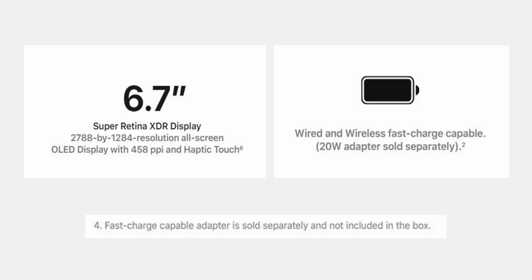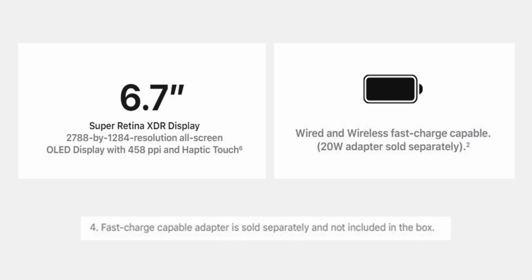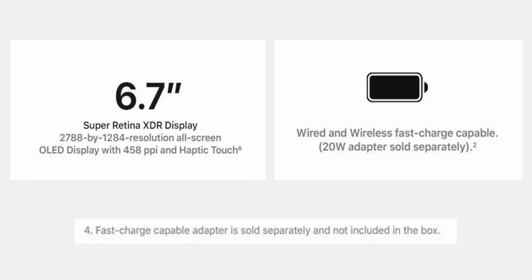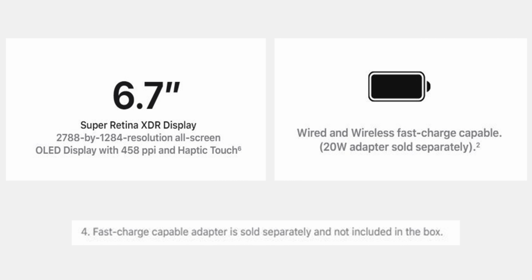Also got some exclusive spec images of the 6.7-inch 12 Pro Max model. One confirming that the display will be 6.7 inches with a resolution of 2788 by 1284. Also confirming that a 20-watt fast power adapter will be available for this iPhone, and also confirming that this will not be sold in the box. It'll be sold as a standalone accessory for this year's iPhone.